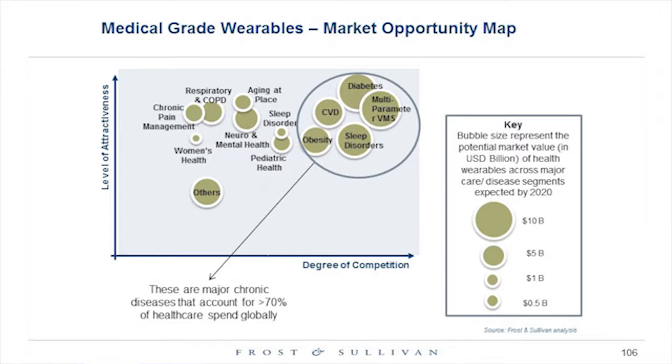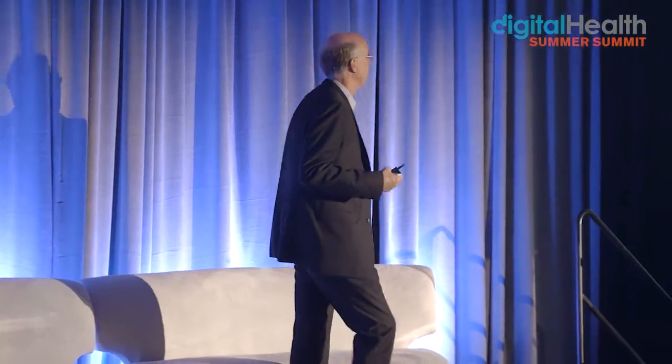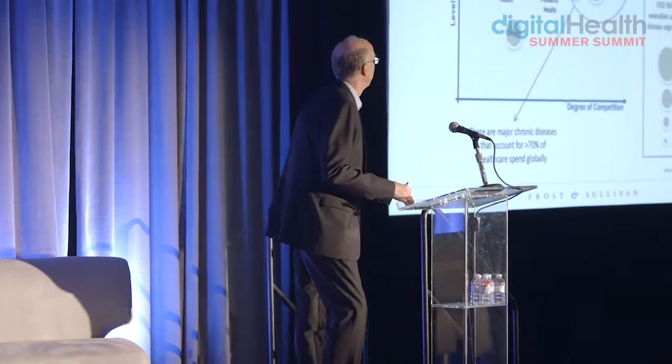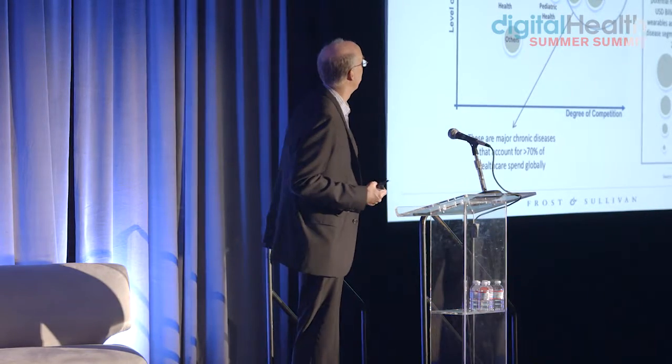And the measurements here are level of attractiveness, meaning market opportunity, and then competition. Of course, people are competing very heavily in those large opportunity areas, but there's a lot going on in terms of chronic disease care here, and a lot of opportunity in terms of systems, health systems, individuals, and payers looking to invest in those spaces.